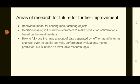The data this model provides gives a lot of opportunity to make production optimizations. That's an area which can be further researched. That's all. Thank you.